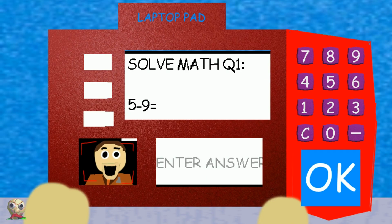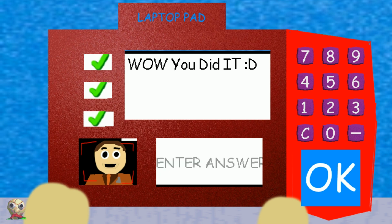Everybody's favorite subject, math. Answer the 3 questions correctly, and you might get something special. Just type the correct answer into the empty box. Press the Enter key on your keyboard when you think you have the right answer. Problem 1. 5 minus 9 equals... Great job! That's right! Problem 2. 2 minus 3 equals... You're doing fantastic! Problem 3. 8 minus... You're doing fantastic!